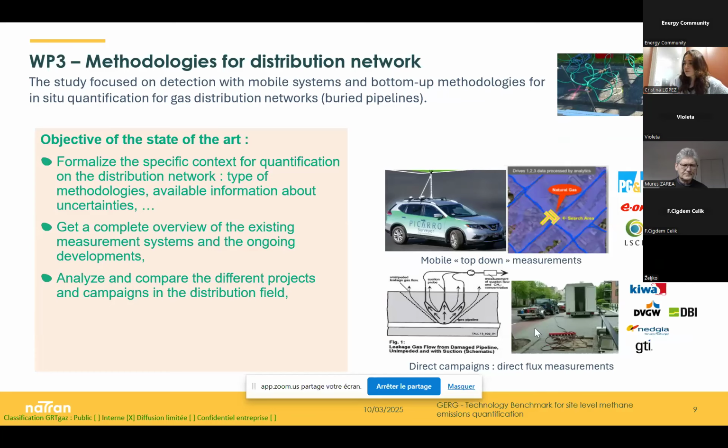So I will try to go faster because I think that my time is almost over. But just a few words to speak about work package 3, which is more about methodologies for distribution networks. You need to know what we called a reconciliation at that time. So right now I know that OGMP 2.0 doesn't want to speak more about the reconciliation for this technology, but rather on how to quantify emissions from distribution networks, and especially when you have buried pipelines. And so, as you can see here in the picture, we found that there were two main methodologies.